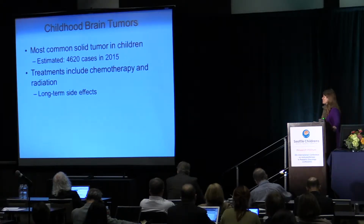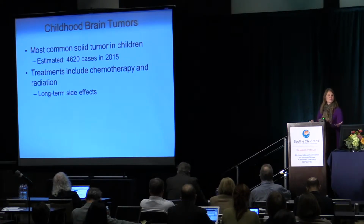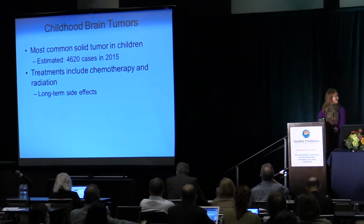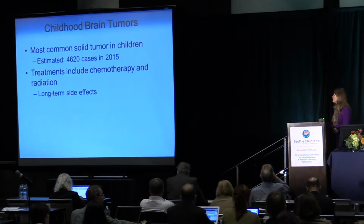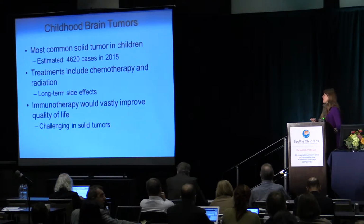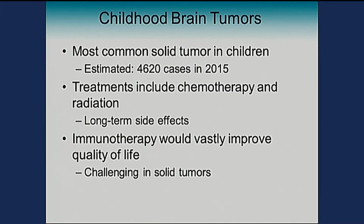And so, of course, we're all sold on immunotherapy here, so helping these children by developing immunotherapies for brain tumors is going to be a huge step forward for their quality of life. However, this is, of course, challenging in solid tumors because of the tumor microenvironment, as some of the other presenters in this session have already touched on.